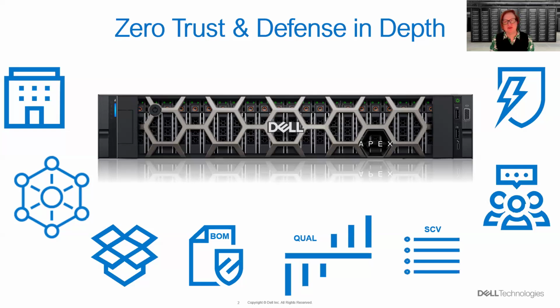ACP Red Hat OpenShift supports these capabilities with built-in certificate management, the onboard TPM, and, as mentioned earlier, the ability to deploy in FIPS-only mode.